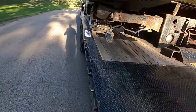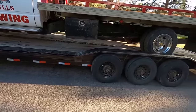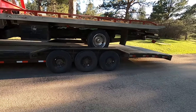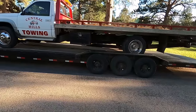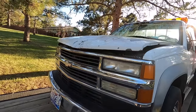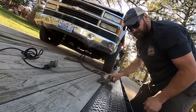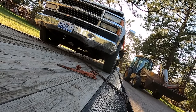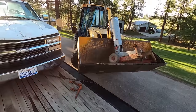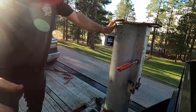At least we're all the way on the trailer now. Well, Eisenheimer Wrecker Sales, Hornell, New York. Well, actually, I'm gonna tie her down right there. We can always winch it ahead or back, but I think that'll ride. I'm guessing the center of gravity is about right there. Perfect. Yeah, I have no idea. We're just winging it. We're gonna have to go dig in the scrap pile, see if we can find an OBS hood to put on here, because that's terrible. Oh, chicken chasers, what a deal. Jack. All right, time to tie everything down.